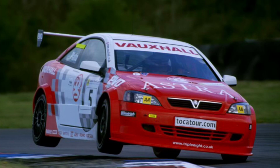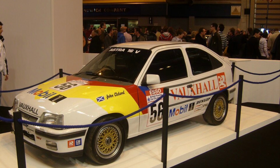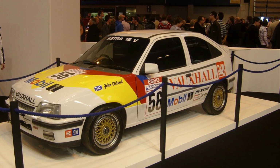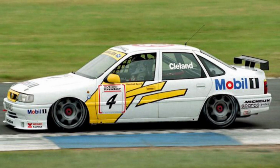For those in their early 20s, this car here will either be your hero or the bane of your life. This is a Vauxhall Astra Coupe, which just destroyed everything in the early 2000s. Now, of course, Vauxhall goes way back before this particular Astra, first starting off in the 80s with an Astra, then to a Cavalier, then to a Vectra.